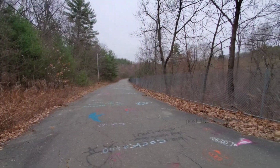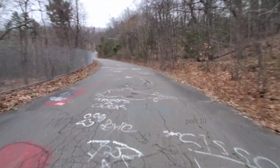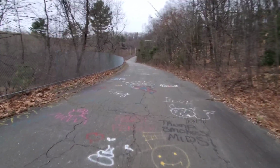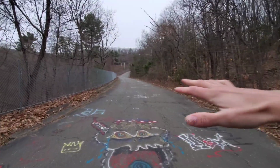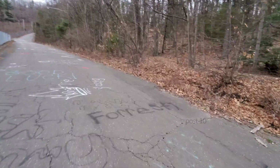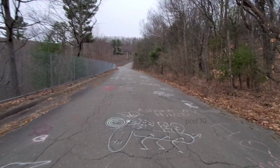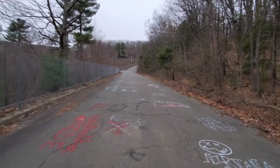The further we walk out of view of the parking lot, the more dense the graffiti gets. It's becoming a graffiti highway, like that place they just tore up in Pennsylvania. I don't know if they use this road for the park in the summertime, but it definitely looks used. Heavy traffic, maybe it's just from the people walking. This road's definitely used a lot.